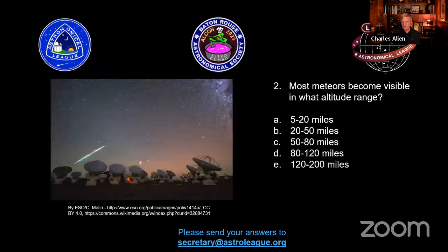Okay. Most meteors become visible in what altitude range? I'll leave this up for a few seconds. Is it 5 to 20 miles above the surface, 20 to 50 miles, 50 to 80 miles, 80 to 120 miles, or 120 to 200 miles? I'll leave that up for just a couple more seconds.